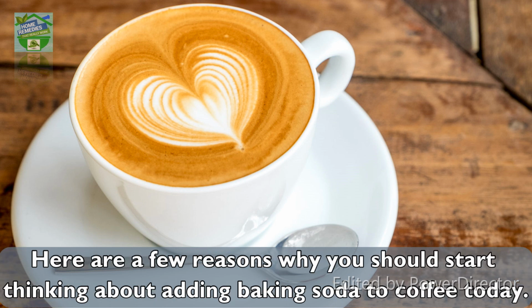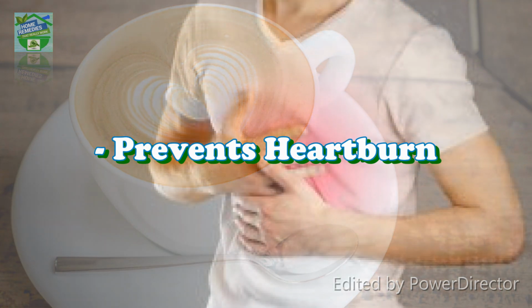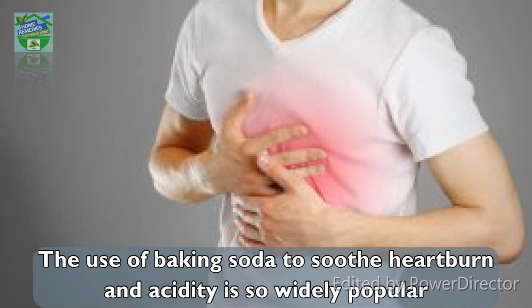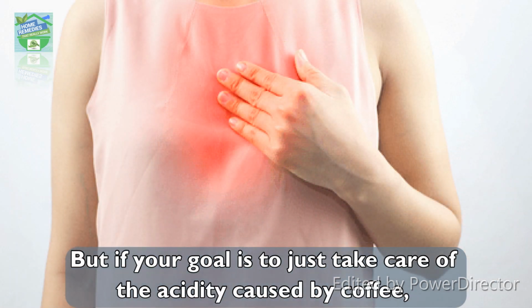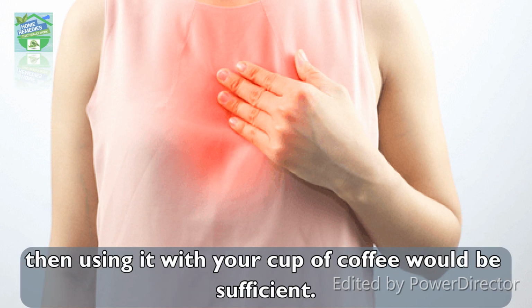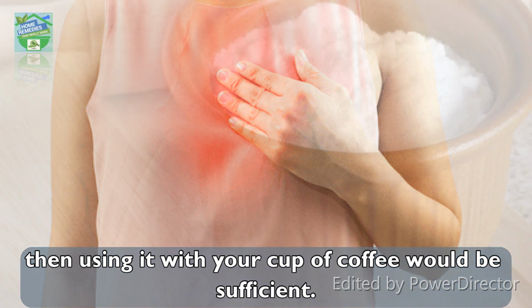Here are a few reasons why you should start thinking about adding baking soda to coffee today. Prevents heartburn. The use of baking soda to soothe heartburn and acidity is so widely popular that some professionals even go as far as to recommend having it in pure water as well. But if your goal is to just take care of the acidity caused by coffee, then using it with your cup of coffee would be sufficient.